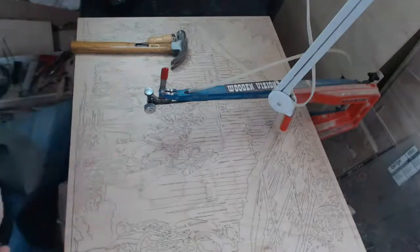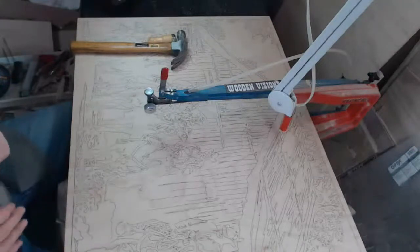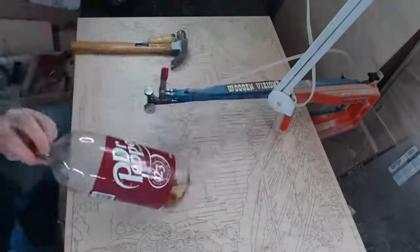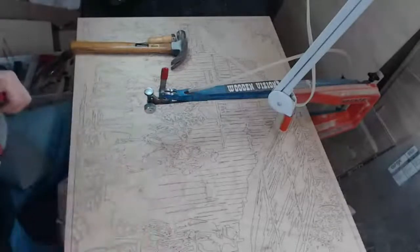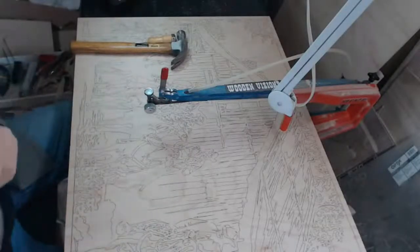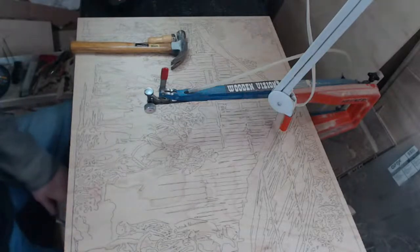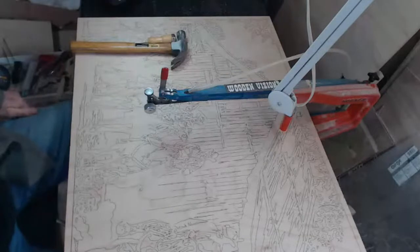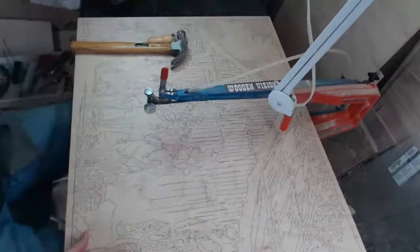Oh, that's some good Dr Pepper right there. Okay, it's 3 feet 1 inch wide by 2 feet tall. Well, I say that it's double stacked. The bottom one is ever so slightly shorter than 3 feet 1 inch. I don't know the exact math, but for some reason the two boards didn't match up in size. 2 feet tall by 3 feet 1 inch wide.